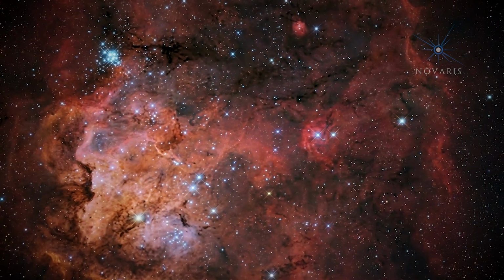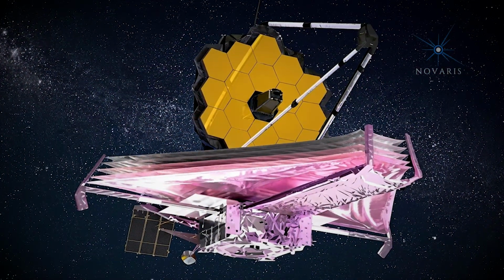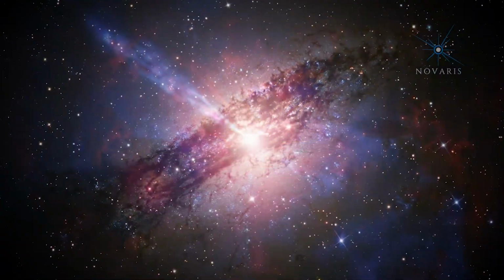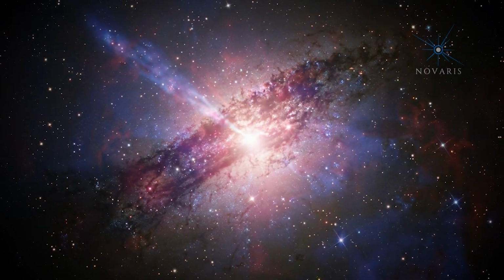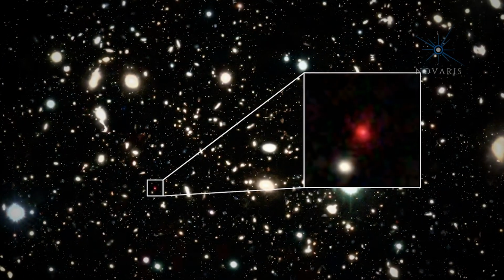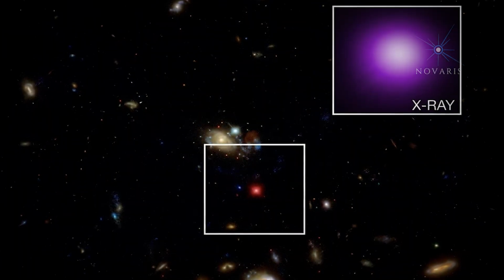Infant supermassive black holes growing inside cocoons of ionized gas. Option 2, direct collapse black holes, an entirely different formation mechanism that bypasses stellar evolution entirely. Option 3, the universe's first generation of stars in the final moments before their collapse, objects so extreme they blur the line between star and black hole.